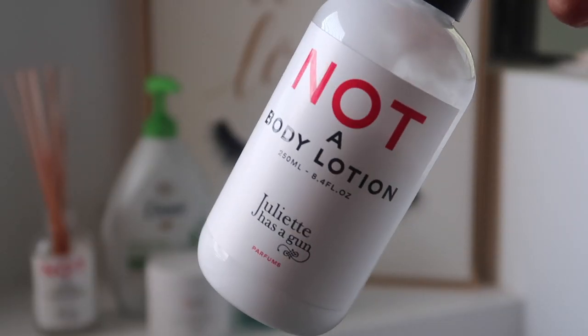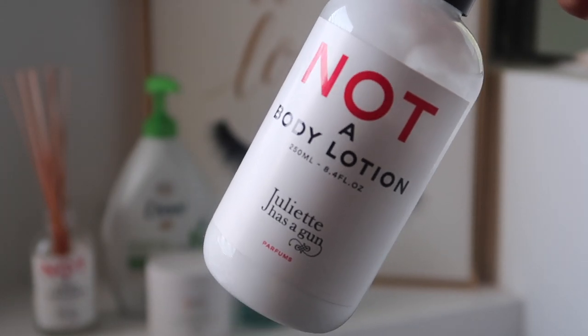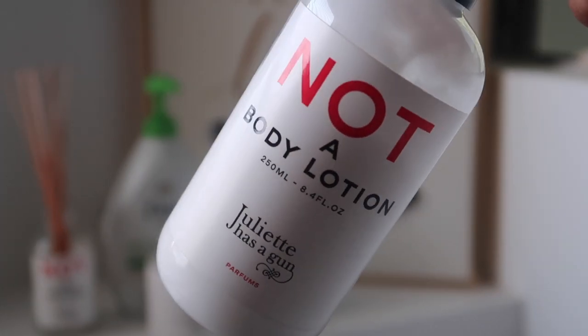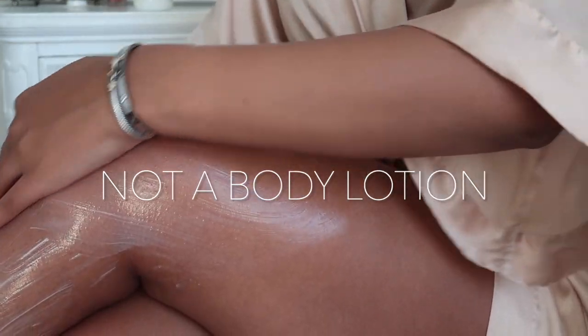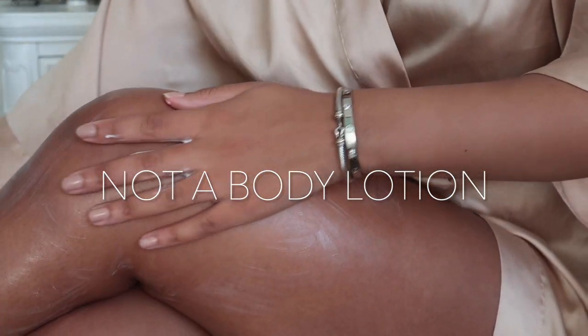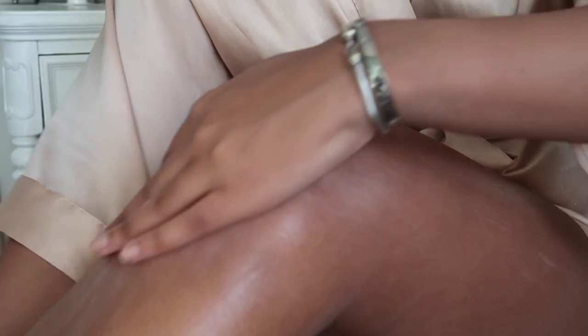Now to complete my body care routine, I'm using the Juliet Has a Gun Not a Body Lotion. It's a very clean, musky scent. I can't really describe it. It just smells clean, kind of like void of scent, but there's still a scent. You just have to try it for yourself, and it smells differently on everybody, which I think is really cool.